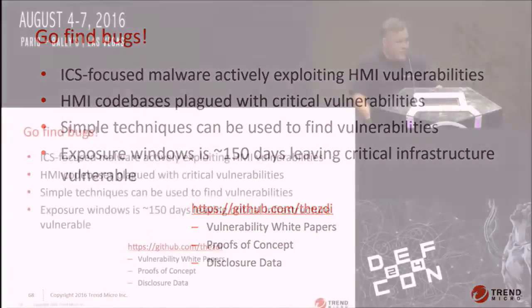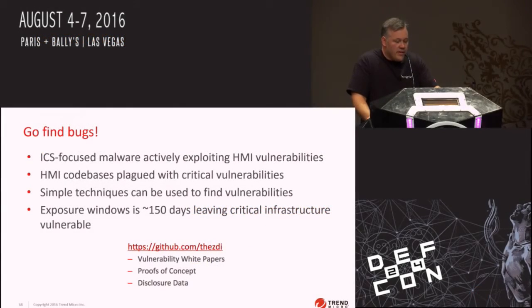There is ICS-focused malware that is actively exploiting HMI vulnerabilities. These code bases are plagued with vulnerabilities, and you can use those simple techniques to actually find them. It does take a long time for them to fix, but they do end up fixing them. And so we're going to be continuing this research, and we're going to be releasing a white paper in a couple months. We're going to release some proof of concepts, and all of our disclosure data is publicly available on our website, zerodayinitiative.com, for you to analyze yourself and draw your own conclusions.